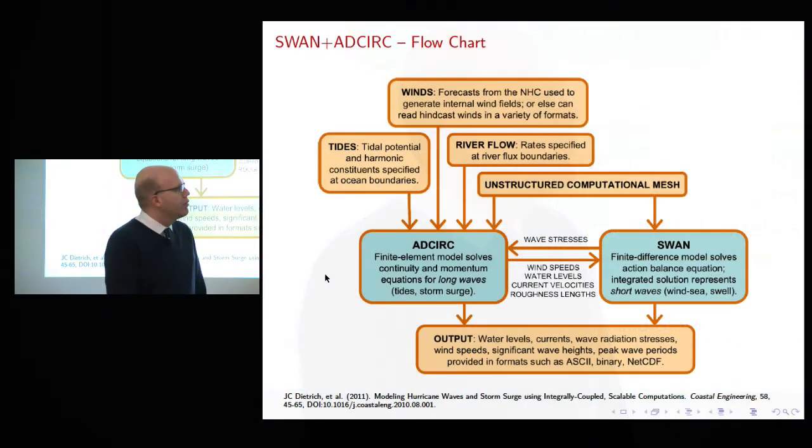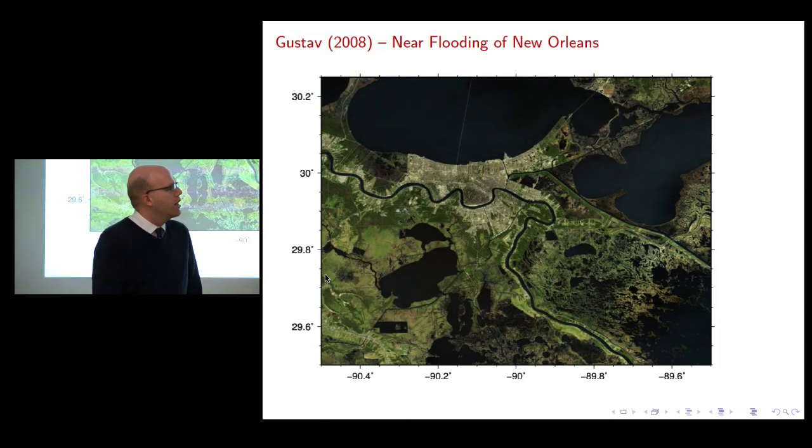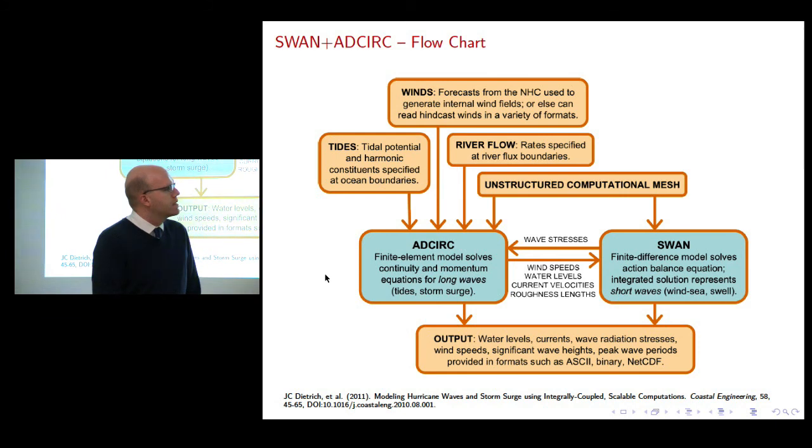And so the idea here is we can bring in a wind field from anywhere, from the National Hurricane Center or from some other hindcast of what the meteorology was doing. We use that as forcing to our models. We can evaluate tides. We can bring in the river flow in the Mississippi River or in some other coastal river. We run it on a big computational mesh, and then we can provide output in a variety of formats. So this all happens on big computing clusters. It's all optimized to run very efficiently, and I'll talk about this a little bit later, but when we run this in real time, the idea is to turn around a forecast in an hour or an hour and a half.